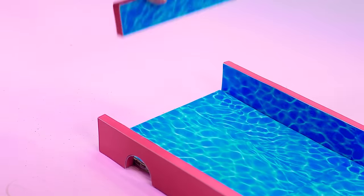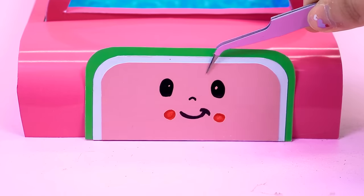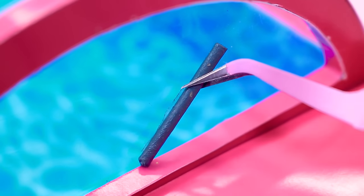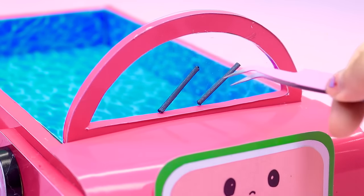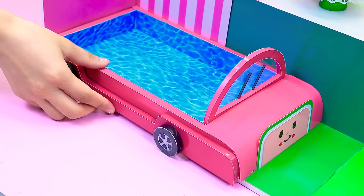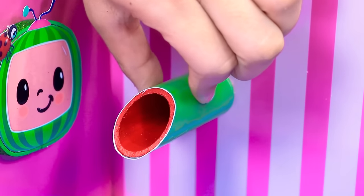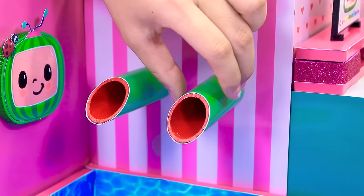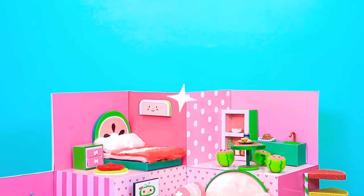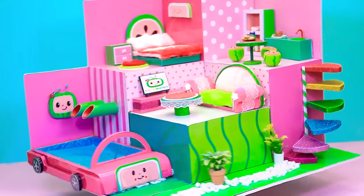Finally, the Cocomelon car pool. Do you want to swim with me? The Cocomelon's house is completed. I really like this house.